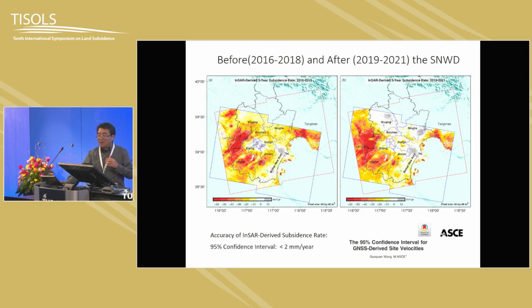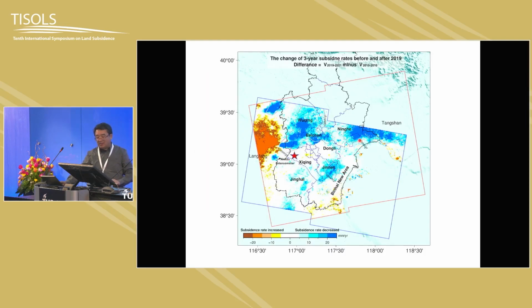This area is not Tianjin, it's Hebei province. So I subtracted these two, the subsidence rate before and after. You can see, this is the Tianjin area. Almost everywhere switched. The deep blue means the subsidence increased. The white area means no change. So outside Tianjin, the subsidence still increases, still increasing 2 centimeters per year. But in the whole Tianjin area, almost the whole area decreased.